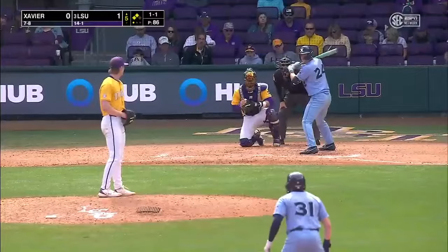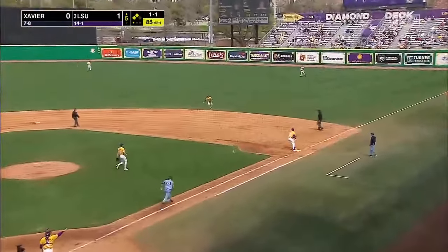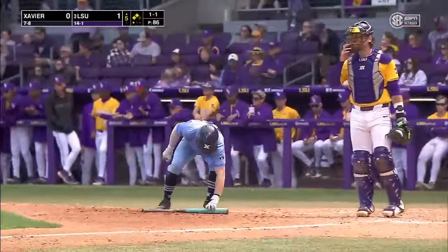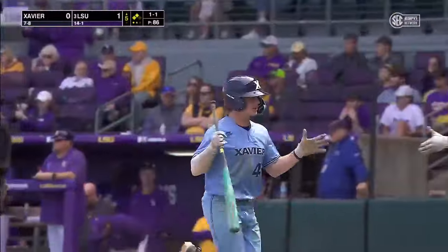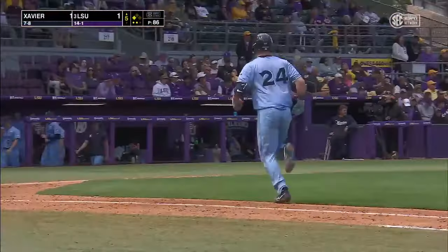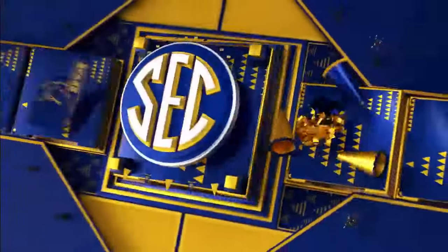The 1-1 pitch. Breaking ball hit to the right side. Milam's got it. A run scores. We're brand new. As Christensen was able to hit it solidly to the right side. And the 4-3 putout allows Lambden to score from third.